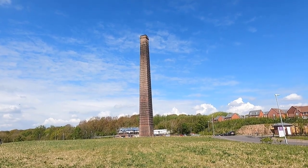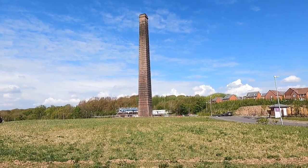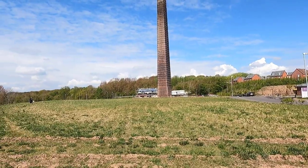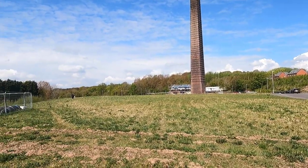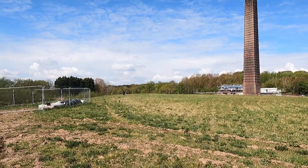And this is the place this long history came to an end. It's the site of Baggeridge Colliery. It closed on the 5th of March 1968. This place means a lot to me because my dad, Eric Williams, was the last manager of Baggeridge Colliery.